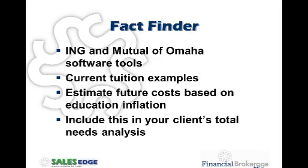But luckily we've got a couple of our carriers here, both ING and Mutual of Omaha, provide some software tools that can help. They have examples of current tuition prices at public and private universities in different parts of the country. And you can use this information to help your clients estimate the future costs of a college education based on where the pricing is today and also where the carriers expect it to be down the road. And you can pick your time period, whether it's 10 years or 5 years or 15 years before the child plans to go to college. You can use these fact finders in a couple different ways.